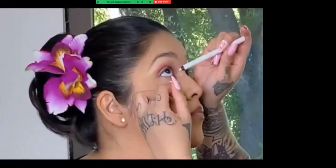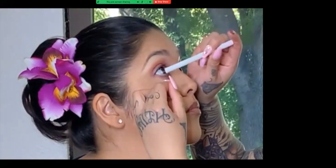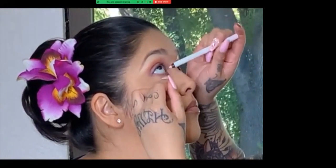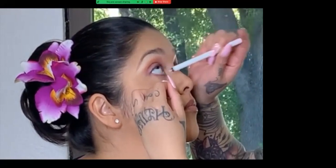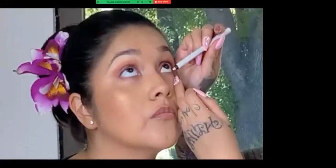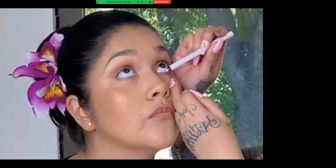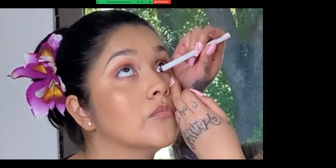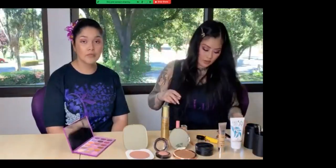So go ahead and look up for me, Sandra. Sometimes this can be a little bit harder to do, but it's really simple. You just want to smooth it onto the waterline like this. And this liner is from NYX. Look up for me. It just kind of brightens it up real nicely underneath.